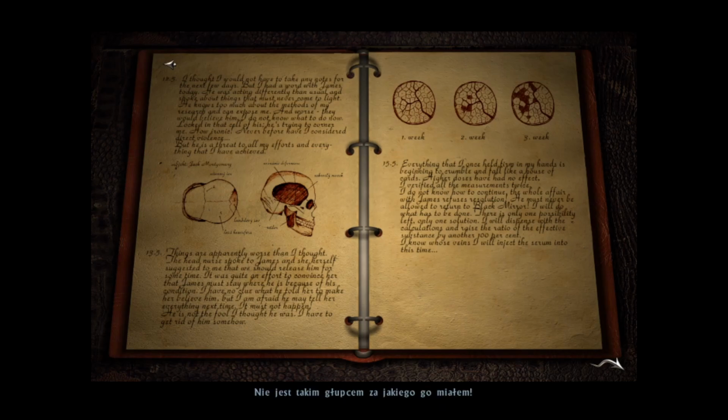He is not the fool I thought he was. I have to get rid of him somehow. May 15. Everything I once held firm in my hands is beginning to crumble and fall like a house of cards. Higher doses have had no effect. I verified all the measurements twice. Do not know how to continue. The whole affair with James refuses resolution. He must never be allowed to return to Black Mirror. Do what has to be done. There is only one possibility left. Only one solution. I will dispense with the calculations and raise the ratio of the effective substance by another 100%. I know whose veins I will inject the serum into this time.